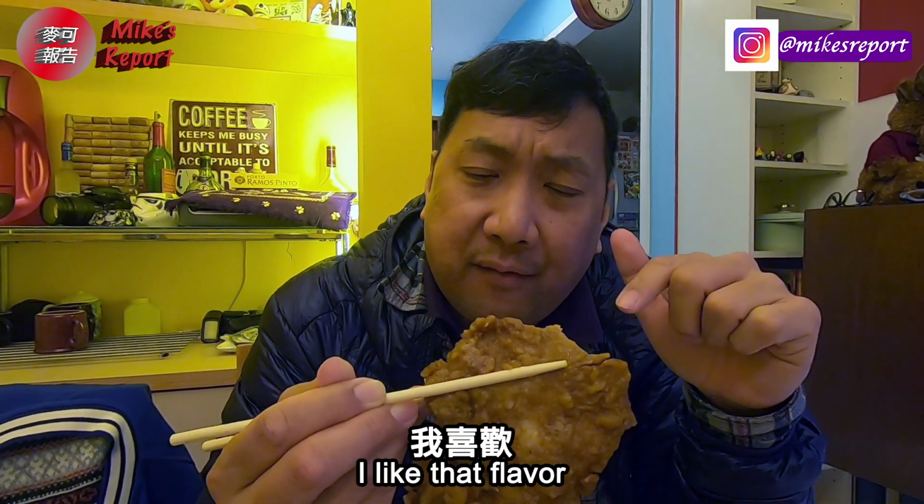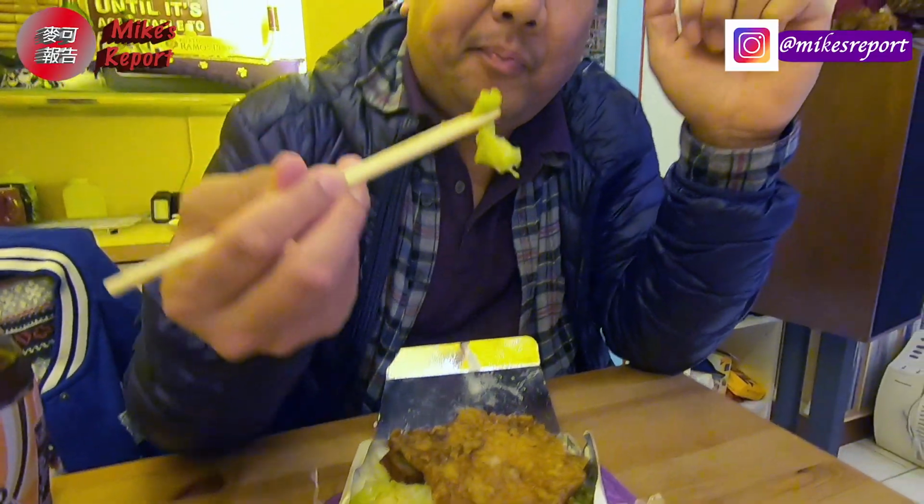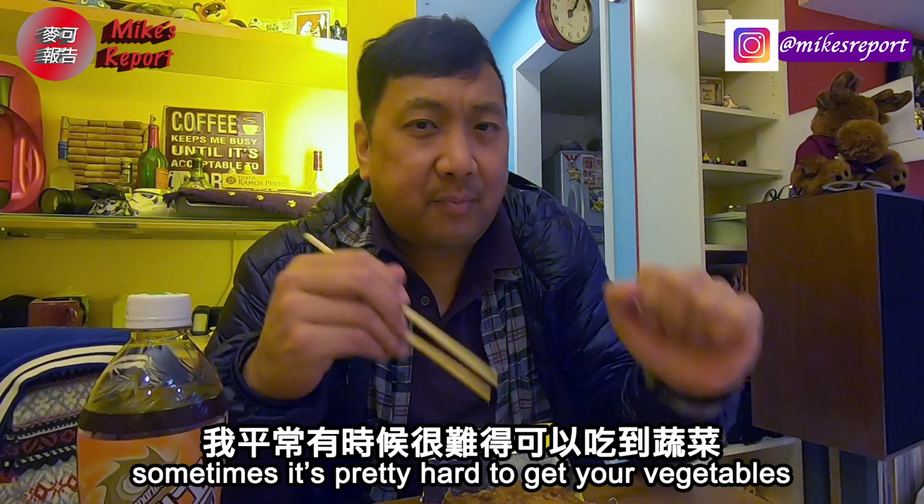I like that flavor. That's a really good flavor. A lot of Taiwan bento boxes have pork chop in it. These are really good because they have a fair share of veggies. Sometimes it's pretty hard to get your vegetables.